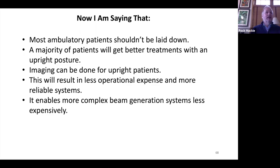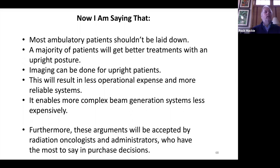So imagine a proton gantry that had also a heavy magnet system on it. It's just not very feasible given the huge expense of protons and carbon ions. But imagine in the future having fixed upright systems that could deliver MRI-based particle beam therapy. So furthermore, these arguments will be accepted by radiation oncologists who have more training in physiology.